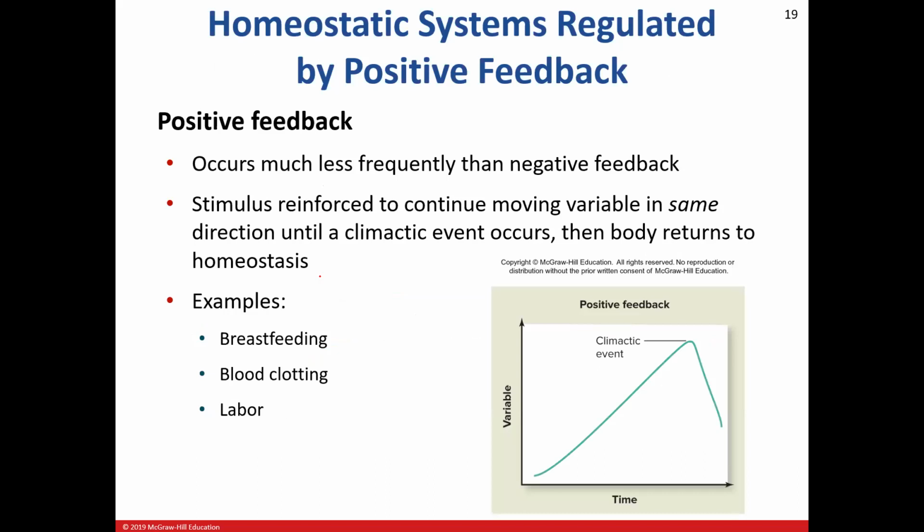All right. If you have negative feedback, we're going to have positive feedback. This is used less frequently in the body, but you want to understand that the stimulus occurs and whatever action results is always going to be in the same direction, to help get the body to return to homeostasis. A great example for that is blood clotting. You're bleeding, the stimulus is you're bleeding. We need to stop the bleeding. So the blood clotting will occur and it will keep occurring until you stop bleeding.